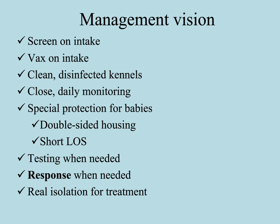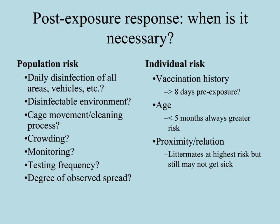So when is post-exposure response necessary? This is the question of when I think this might be an outbreak, or when I do not need to worry about it and think maybe it was just an individual case. The way that we break it down is to think about it both as a population risk and an individual risk. The things that we have listed here, like what the daily disinfectant practices are, and whether the environment is one that can be disinfected. Looking at each of these individually and asking these questions about the situation will really help decide whether I need to respond in some way other than just caring for that individual animal.